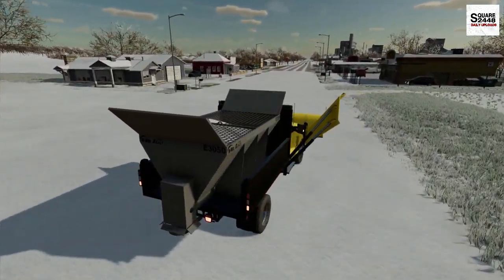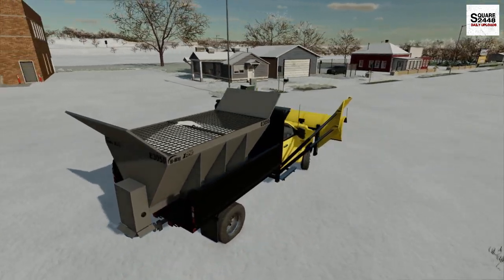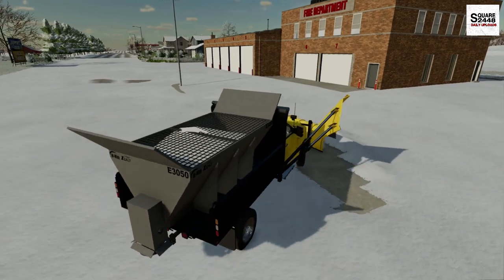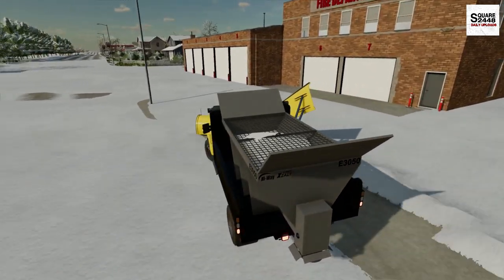But let's get going here now. I'm thinking, since it is just a fire department, it's probably easier for us just to use a big plow up front here. Really don't need the wing, although it might speed it on up here.